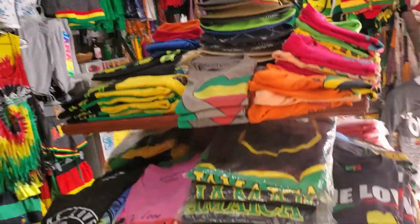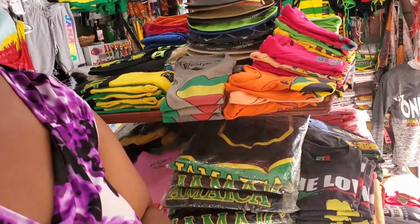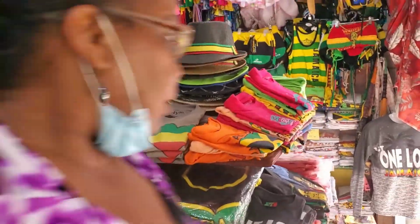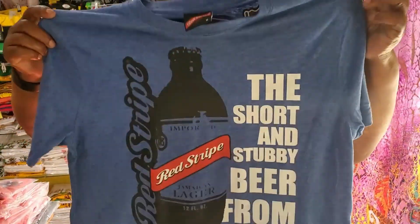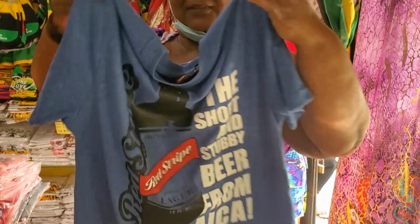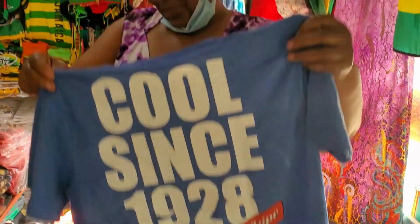All right, look, what else we have over here? We have the vintage shirts. What do you call them? Vintage. Vintage quality. Why vintage? Because the quality of it is very good. Okay. Strong. So yeah, take up one of them. Let me see. The red stripe. For those of you who love the red stripe, guys, you would like this one. Cool. Since 1928. Nice.